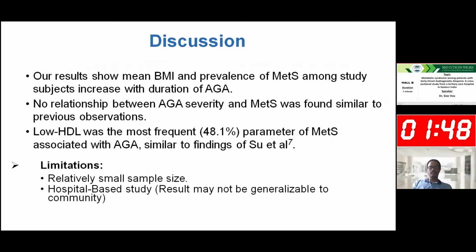So low HDL was the most frequent abnormality at 48.1% found in our study subjects, similar to findings of Su et al. The limitations of our study include a relatively small sample size, and being a hospital-based study, the study sample may not be a true representative of this community.